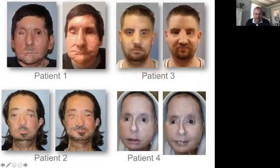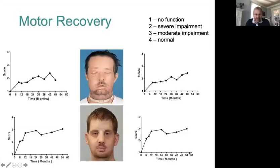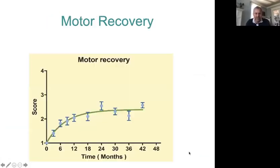The mode of action is the hardest to capture. The patients are able to move their face, they're able to smile, they all have regained oral competence. But the problem is that all the scales used for capturing this are used for single-side facial palsy. And therefore, we had to develop our own scale, essentially tracking over time how the function moves from no function, severely impaired, moderately impaired, and normal. For each side of the face, we perform these grades and then put them together. And what we see is that the patient's function plateaus in about 36 months, but reaches approximately 60% of normal.